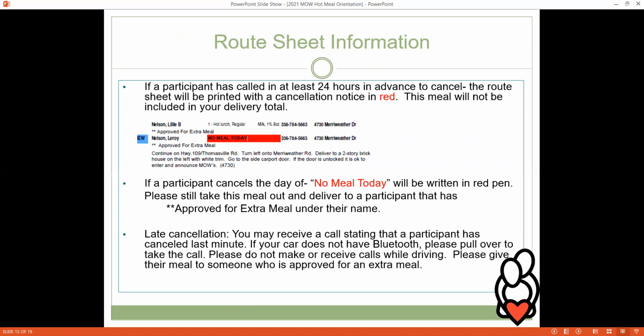After you've confirmed your order is correct, take a few minutes to look over your route sheet and note anyone that may not be receiving a meal today. If we've heard from a participant at least 24 hours in advance, we should have canceled their order, and there should be a red block by their name that says no meal today. You will not have a meal for this person in your order. In the example shown, Leroy Nelson will not get a meal today.